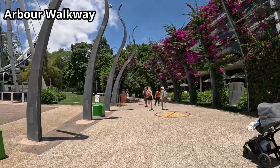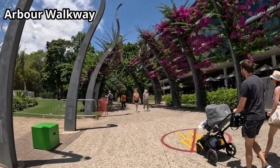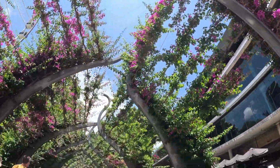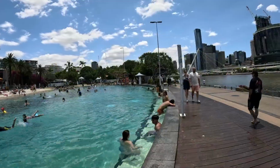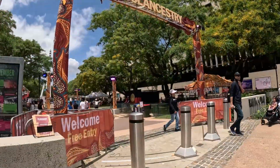The Arbour Walkway is about 1 kilometre long, but what it lacks in size, it makes up for in beauty and originality. It's a scenic walking path in South Bank and a gateway to many of the inner city's most popular tourist hotspots and attractions. This ranges from the botanic delights, man-made beaches, foodie hotspots to modern music venues.